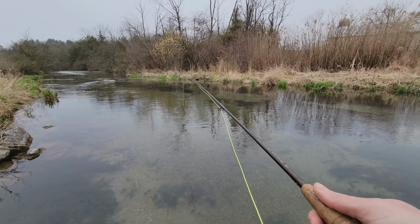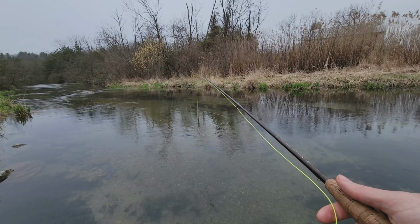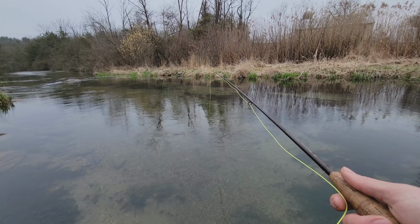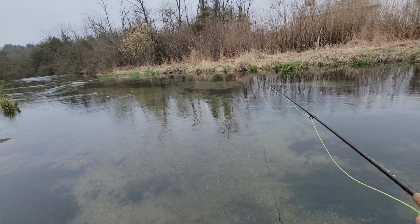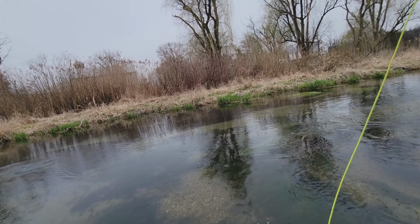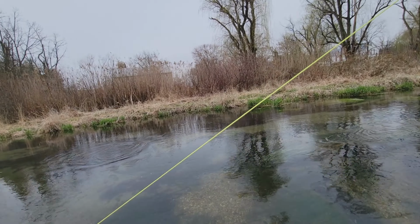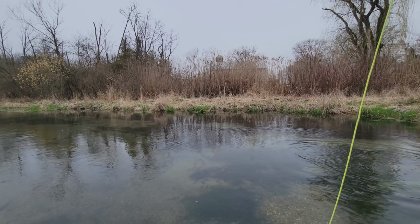Alright guys, this day started out pretty slow. Threw some streamers, didn't have much luck, switched it up to a dry dropper, and it didn't take long, started to get into them here. About time. Not the big one I was looking for, but we got a fish.